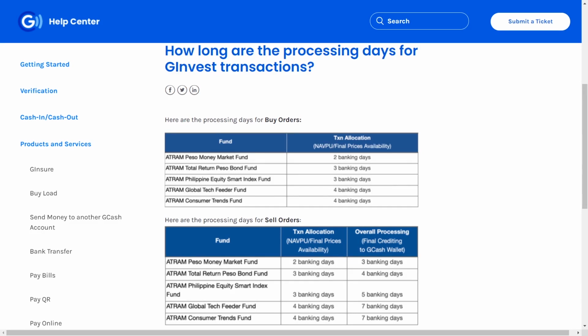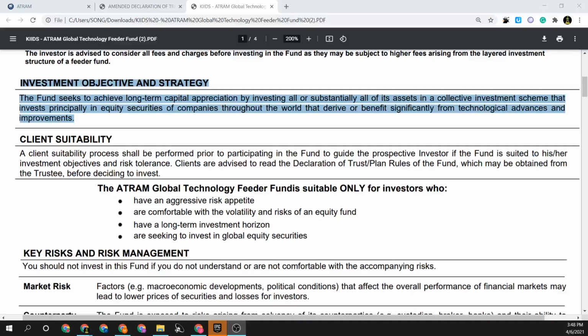You can find the same information on the GCash website. Buy orders can take 4 banking days, sell orders can take up to 7 banking days. Let us now look at the investment objective and strategy. Similar to the first ATRAM feeder fund, this fund also seeks to achieve long-term capital growth. This means the product is suitable for long-term investors.